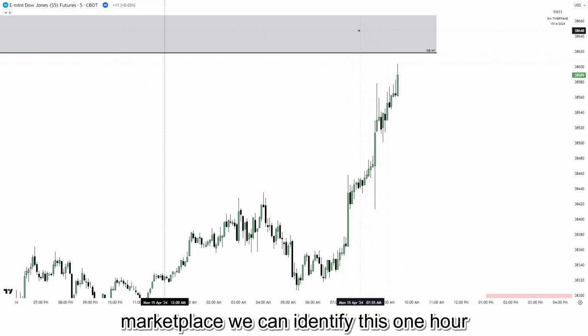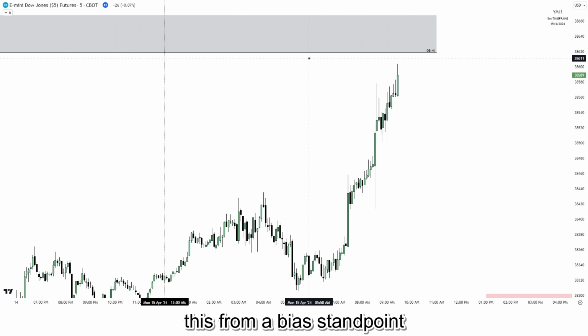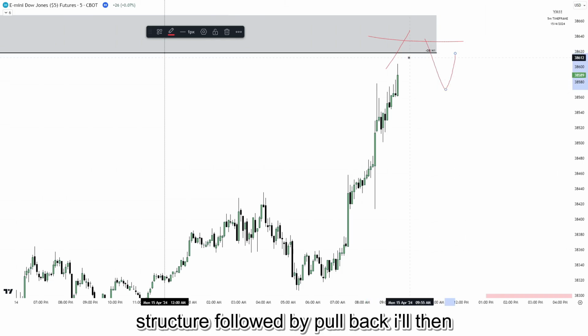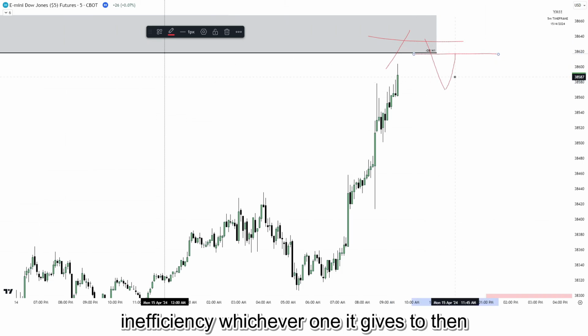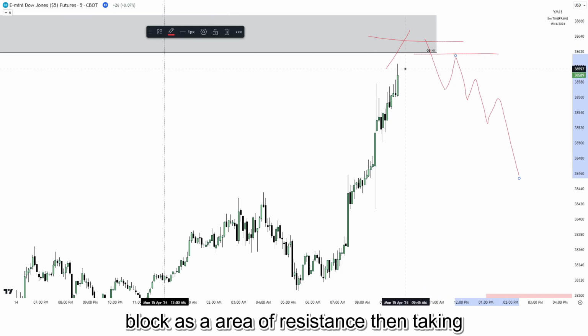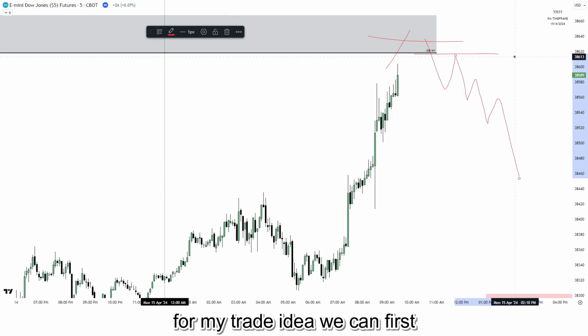So coming into the marketplace, we can identify this 1 hour bearish order block. So how I'd approach this from a bias standpoint is I'd anticipate price to come into this 1 hour order block, give a lower time frame confirmation or a lower time frame breaker structure. And if we can see that breaker structure followed by a pullback, I'll then take a short inside of that lower time frame order block or lower time frame inefficiency, whichever one it gives, to then take that short for that continuation to the downside, using that higher time frame order block as an area of resistance, then taking that lower time frame break followed by that retracement as an entry for my trade idea.